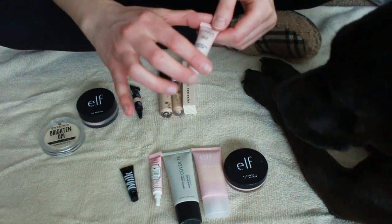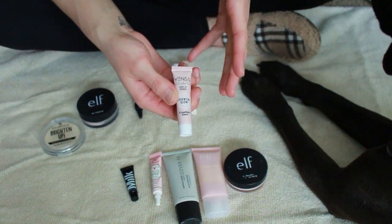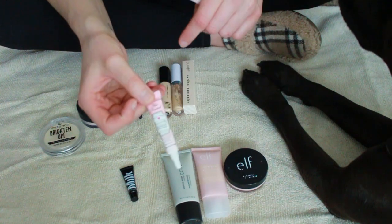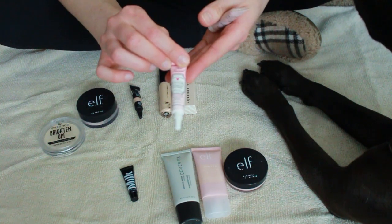The Yensa Essential Glow Primer is a sample size. I need to use this up. I like this. It kind of evens out your skin tone and does add a healthy glow. Same with the Too Faced Hangover RX Replenishing Face Primer. This one is moisturizing. I kind of feel like it makes your skin a little bit tacky too, so this one is also going to be used up.